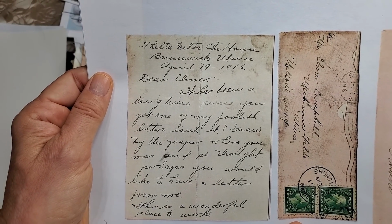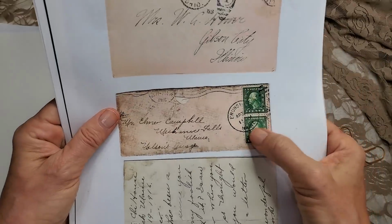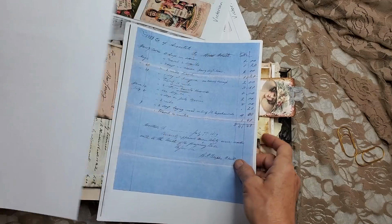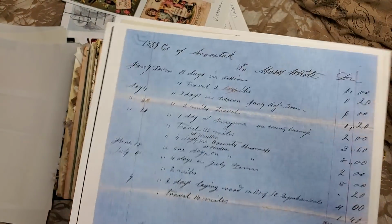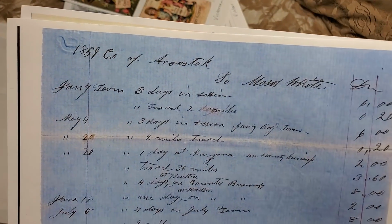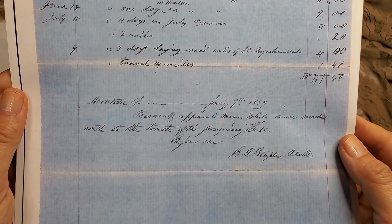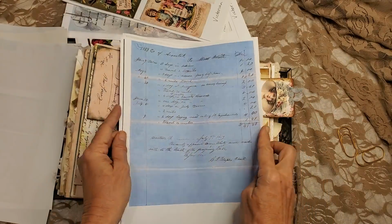Dear Elmer, it has been a long time. And that went inside of here. So I thought that would be neat to have that little set. Now here is a blue ledger from 1859. Just some beautiful calligraphy and writing on there.